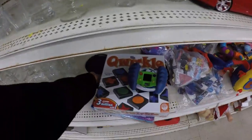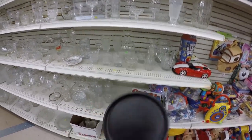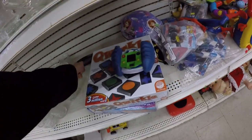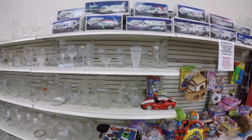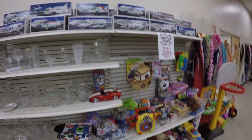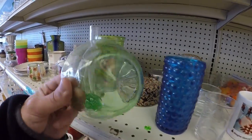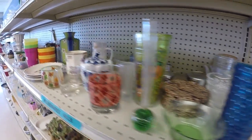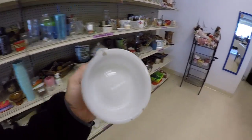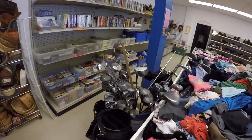You got a little cast iron skillet. This isn't old. It's got nothing on it, so it's probably like a decorative piece. $2. It's a green tag, so it was put out today or yesterday. Hess trucks, $8 a piece. Some plastic. I've been trying to find this for under a dollar for like the last, I don't even know how long. And over here you can see there's more golf clubs.